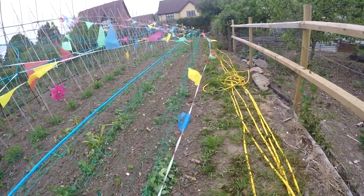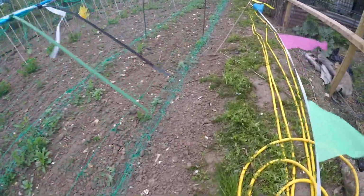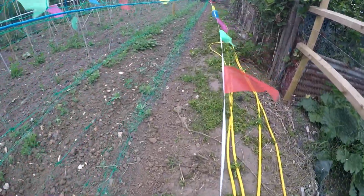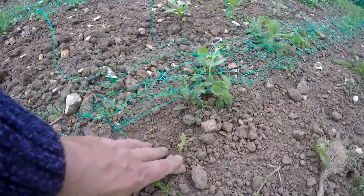So I'll go around this way as it's not somewhere we've really gone much down this end. I've still got to clear this up. I have sprayed down this strip a couple of days back, so the weeds are going a bit yellow. But in here, let's see, a bit more horsetail.